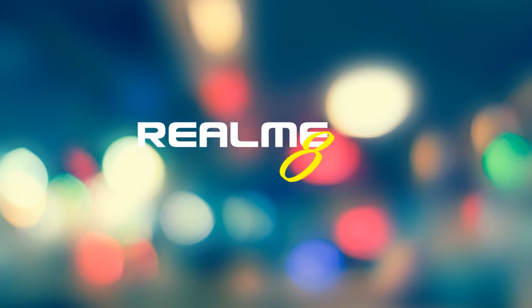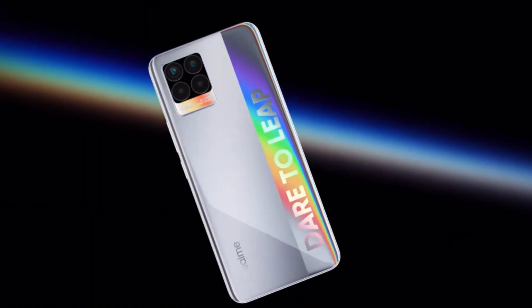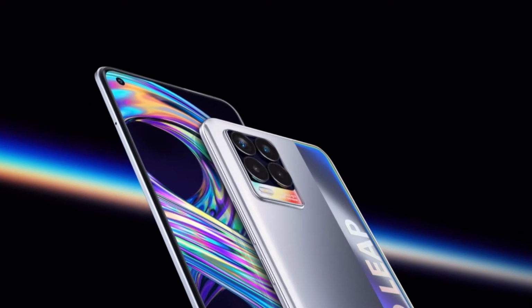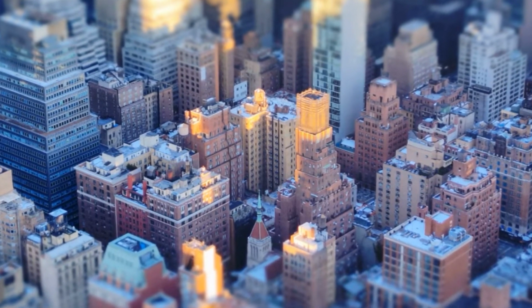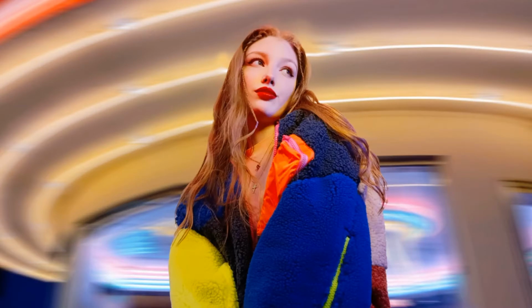Next in our list here we have the Realme 8. 127 hours endurance rating, which is 36 hours 10 minutes calls, 17 hours 41 minutes web, 17 hours 12 minutes video. Bright Super AMOLED HDR10 screen, 3.5mm jack, microSD, NFC, FM radio.